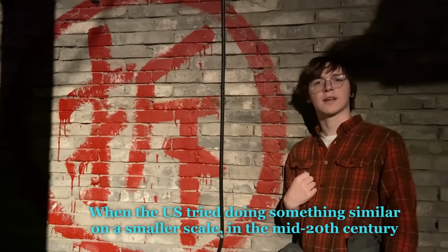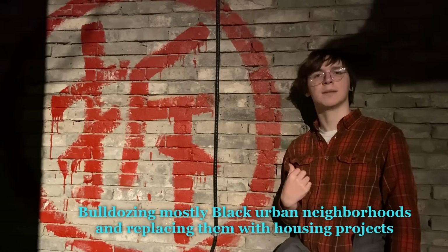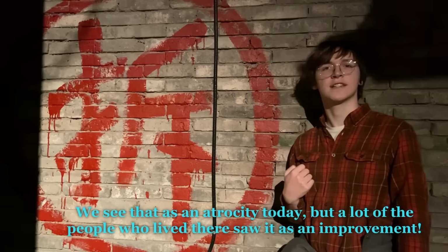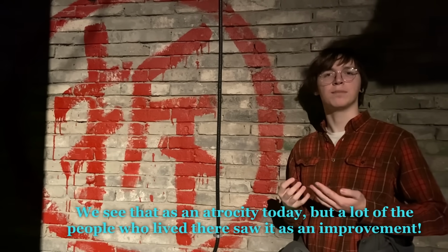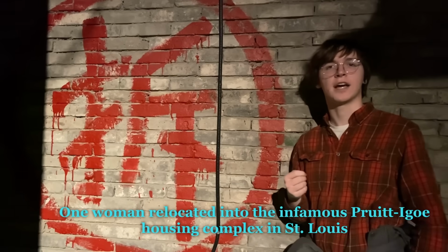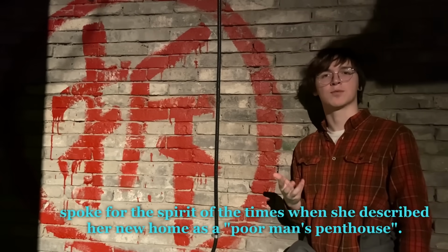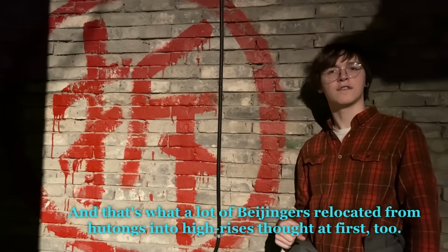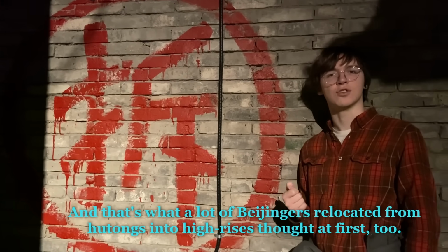When the US tried doing something on a smaller scale in the mid-20th century, bulldozing mostly black urban neighborhoods and replacing them with housing projects, we see that as an atrocity today, but a lot of the people who lived there saw it as an improvement, at least at the time. One woman relocated into the infamous Pruitt-Igoe housing complex in St. Louis, spoke for the spirit of the times when she described her new home as a poor man's penthouse. And that's what a lot of Beijingers relocated from hutongs into high-rises thought at first too.